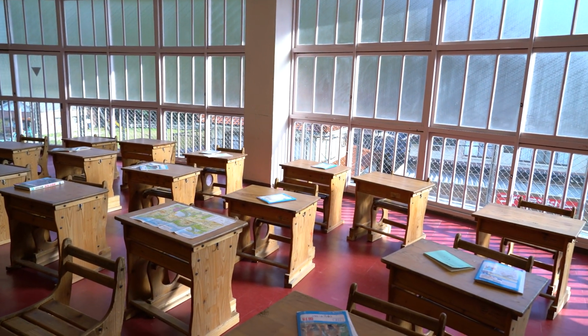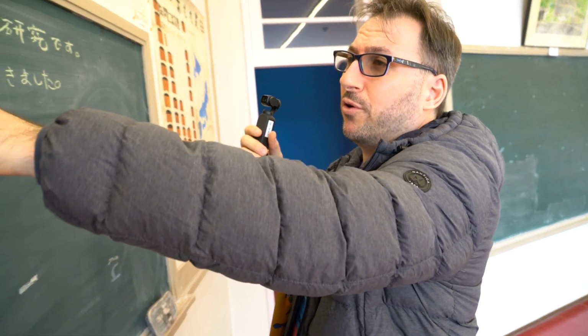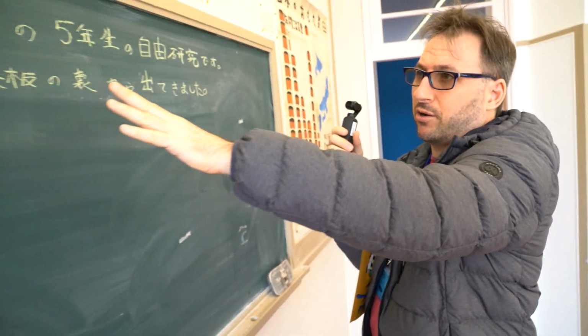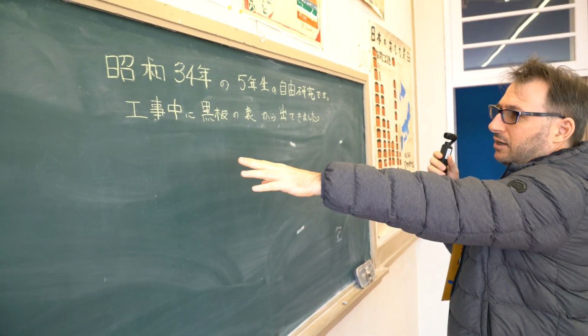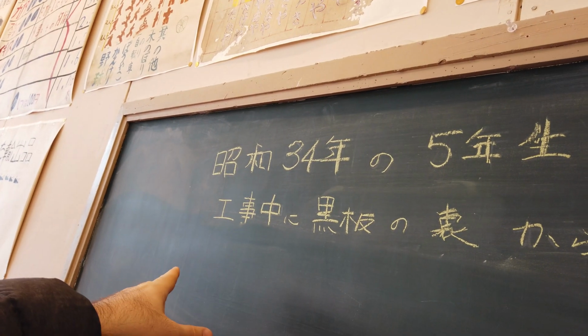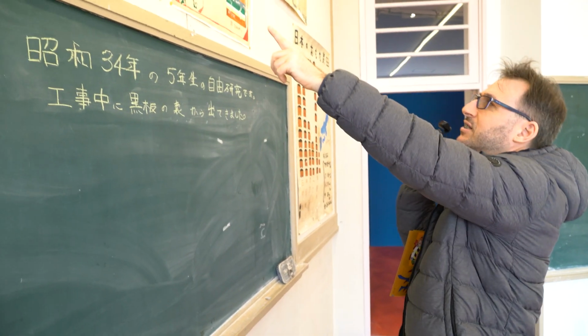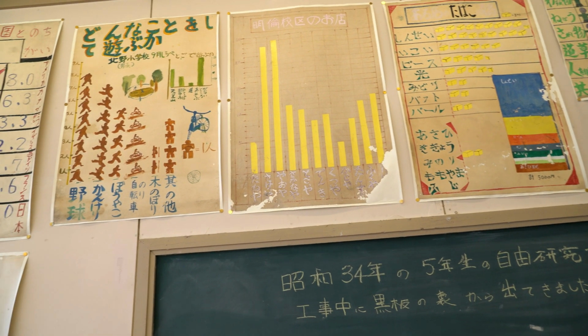So it says right here that this was free research of fifth graders from Showa 34, which is the 34th year of the Showa era, that's 1959. It says they came out from behind the blackboard while they were doing construction. Apparently these came out. So these are all from 1959 or thereabouts.